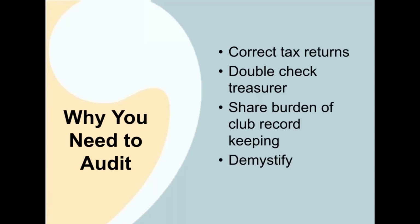Fourth, to demystify the whole process. Working through the steps of the audit will help everyone in the club become more familiar with club finances. They're not difficult, but they're a little bit different than some might expect. If everyone has a basic understanding of what's important, the club treasurer doesn't have to waste time and energy explaining why they're required to do certain things a certain way and why certain investments will cause accounting problems for your club.